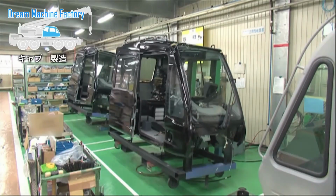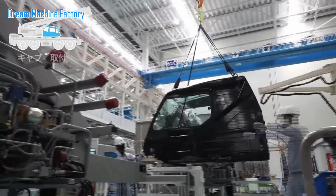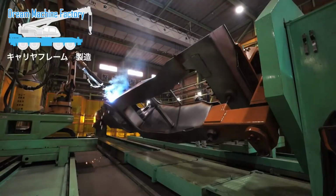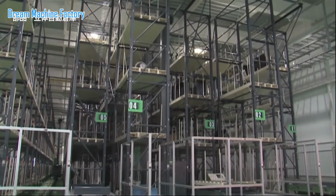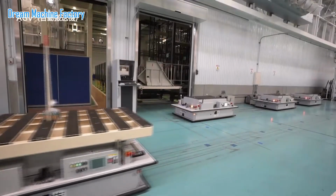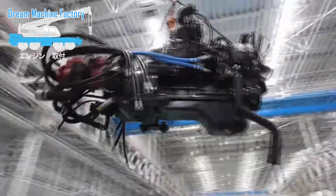Once the design is finalized, production moves to component manufacturing and assembly. Key parts such as the chassis, boom, and outriggers are fabricated with precision. Tadano emphasizes quality control throughout, using robotic welding, CNC machining, and automated processes to ensure consistency. The crane's powerful engine and advanced hydraulic systems are integrated, followed by installation of electronic control units and sensors that support smooth operation and safety features.